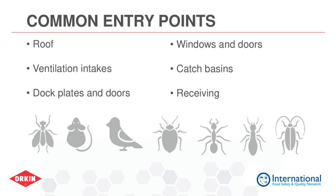Another thing to especially check on the roof is for roof leaks. We know that, when it rains, the water may stand up there and you may get standing water that could create some of those mosquitoes, some of those midge issues, or it could be leaking down into the facility.